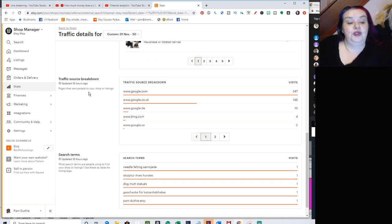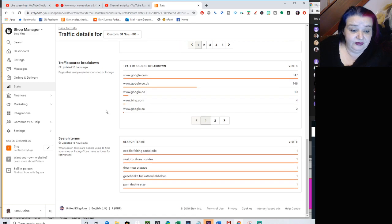So my main sources of traffic are coming from Google. That's pretty cool. And what people are searching for, super interesting. Well, you're only seeing one visit, it's pretty rubbish there, but I've often got a lot of foreign language. I'm guessing that's German. I have no idea what that is. Samoyed, that's spelt differently than I'm used to, and searching for Pam Duthie Etsy and finding me. That's really cool they're finding me through that, because that's not in my tags and titles. So well done Etsy for realizing that.